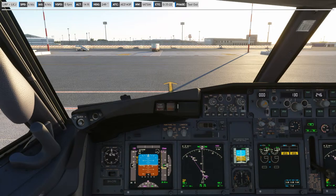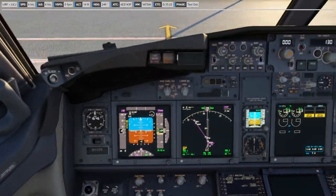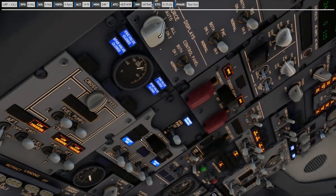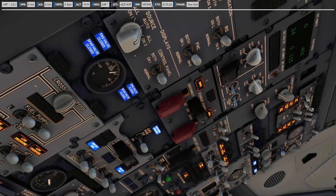We are all boarded up. GSX is ready to go. We are perfect, 10 minutes behind schedule. Let's go ahead and turn on the APU. All right, I'm gonna wait for the APU to load up. Window heat on.